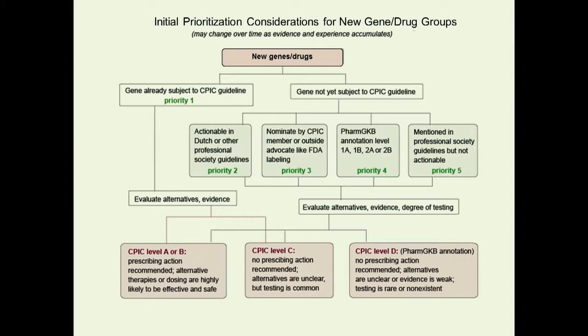We also have what we call a CPIC level D, and this is just on the pharmgkb.org, and I'll show you a screenshot of that site here in a moment, where we feel there's no prescribing action recommended, and that alternatives are really unclear, the evidence is weak, and testing is rare or non-existent. So I think of these as you've got a lot of genetic testing laboratories that are reporting back other genes, and you might want to know how important is that gene. You could go to our list and you can kind of see if we ranked it an A, B, C, and if we did give it a D, that means we don't think the evidence is quite strong enough yet to move it into clinical practice.